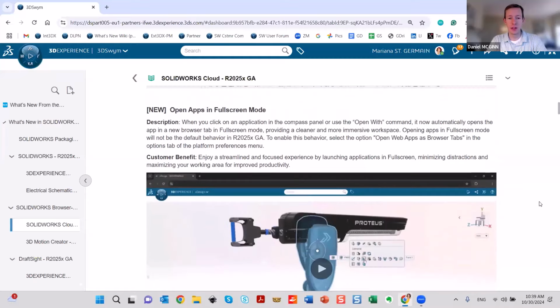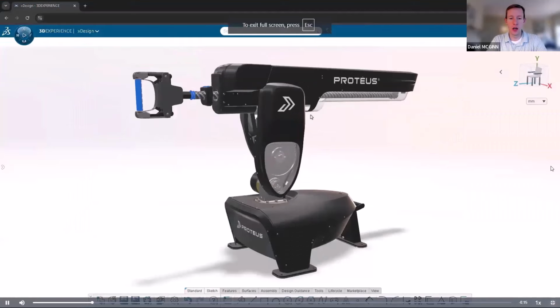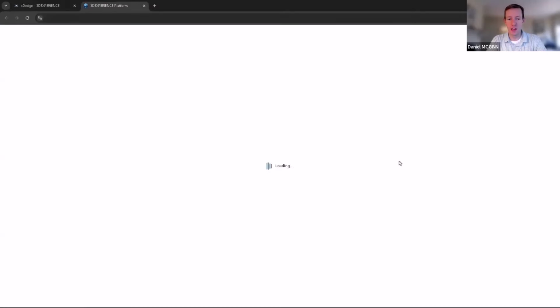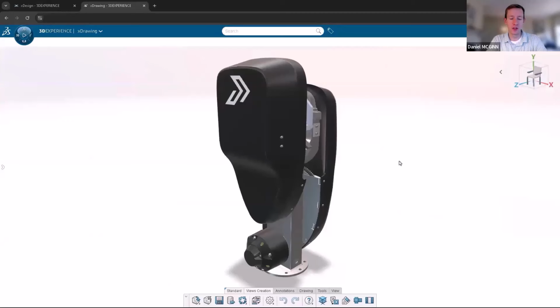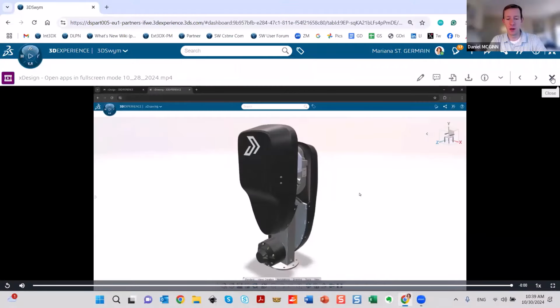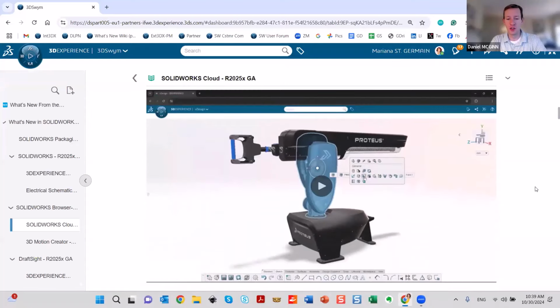The next enhancement is the ability to open apps in a separate browser tab in full screen mode. So we can play the enhancement video for this. Now, when you launch a new session of an X app, or any other app for that matter, via the compass menu or using the open with command, we'll now spawn a new session in a new separate browser tab. So this is great for working in multi-window, or if you want to work on a separate subassembly, separate from the complete assembly, or as I showed in that demo video, you can also use it to create a drawing from assembly or create drawing from part, where I selected a subassembly and then I used the open with command to open that subassembly in X drawing.